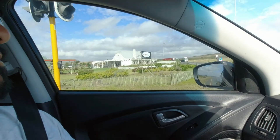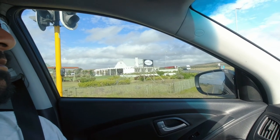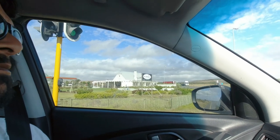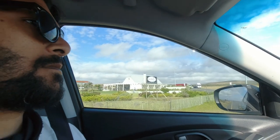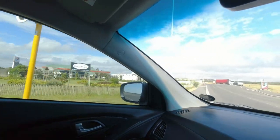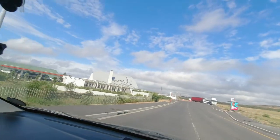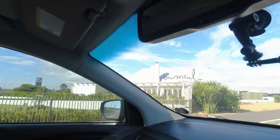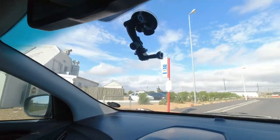So we're gonna check out this place, guys. It's called Osmo Bakery and Cafe. I've never actually had anything to eat from this place, so we're gonna check it out now and see if they have anything good. It's right here on the R27. You just have to take a turn off. It's right next to the Tokyo Garage.